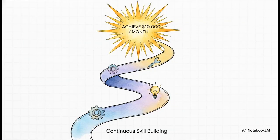And the best part? This is a continuous loop. Every single time you cycle through it, you aren't starting from scratch. You're refining the machine. Your pitch gets sharper, your work gets undeniably better, and your value goes through the roof. It builds massive momentum straight toward that $10,000 a month goal.